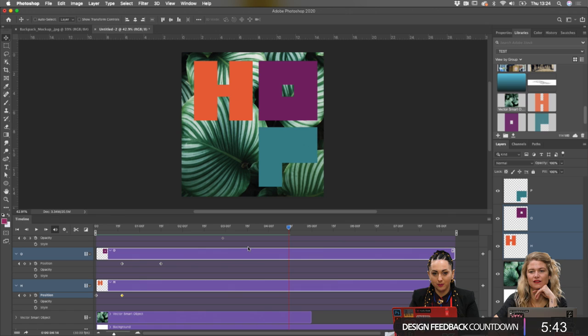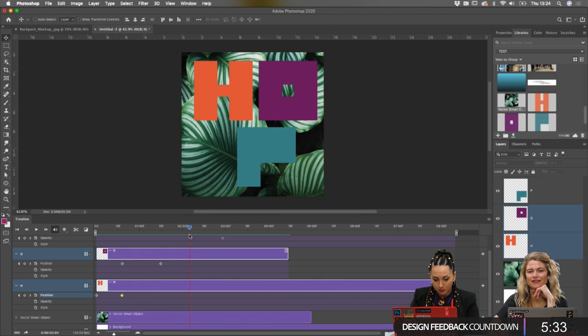Now, if you want to make sure that you don't have all this space, which is empty of any movement, all we have to do is bring this little arrow back, make sure that we place it at the end. Let's see, that's too much.